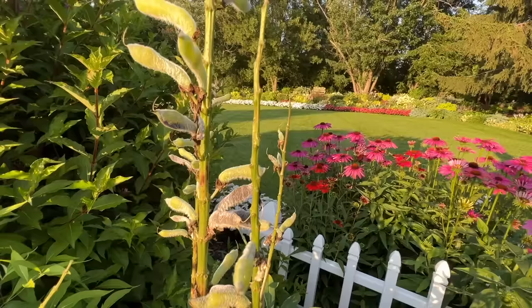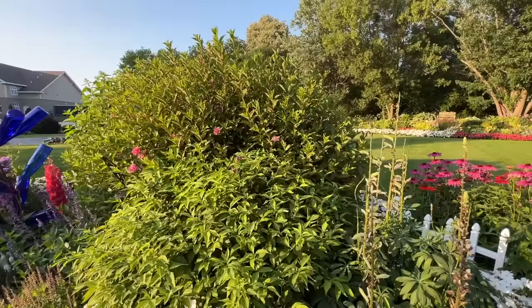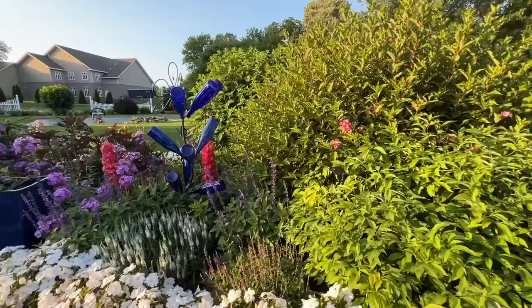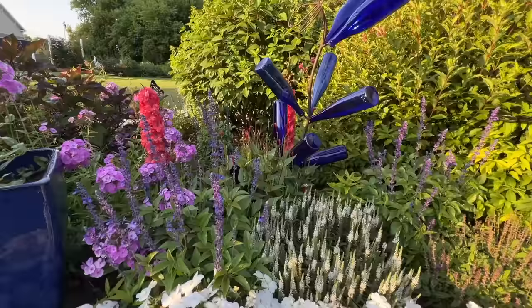I love lupin for early spring color, or maybe I should say a more early summer color. They're such a fun, whimsy plant. I don't know, there's something about them that is just, I love lupin. The white you're seeing here, White Wands Veronica, really pretty. Some annual salvia there, rocking, playing the blues.